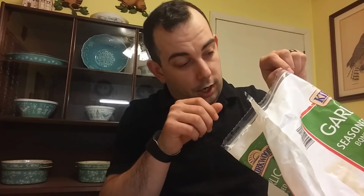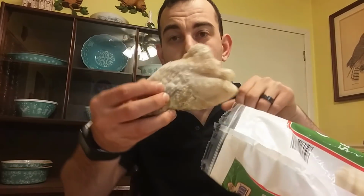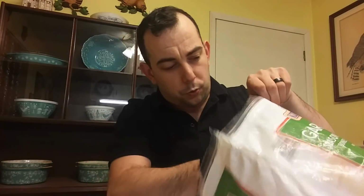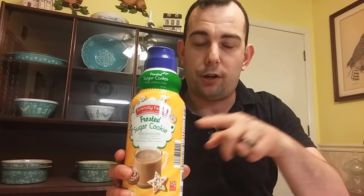because these pieces are huge. I mean, this is one piece here, and it comes with usually 6 pieces. So even for a family of 3, that would be good. You could each have a piece of chicken and a side and make that 2 different meals. And the coffee creamer was $2.19. I remember that only because we bought so much of it in the last month.